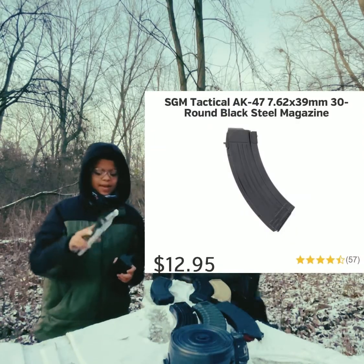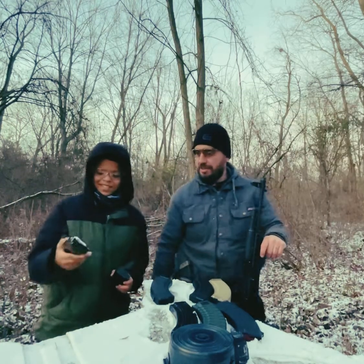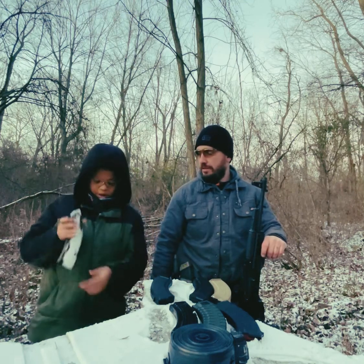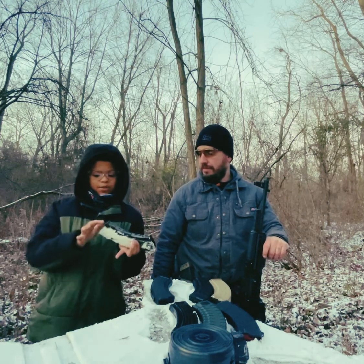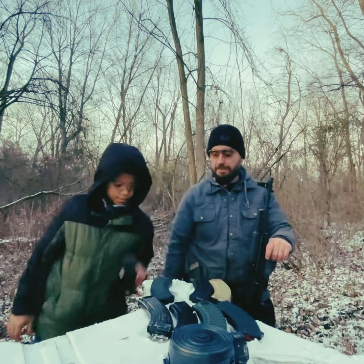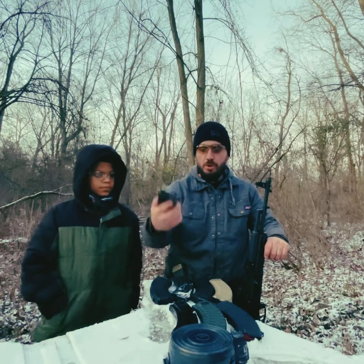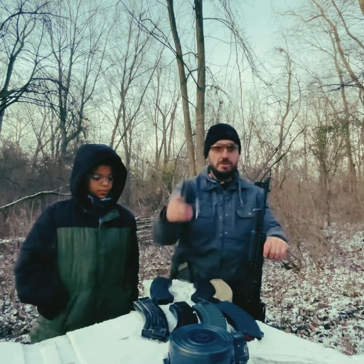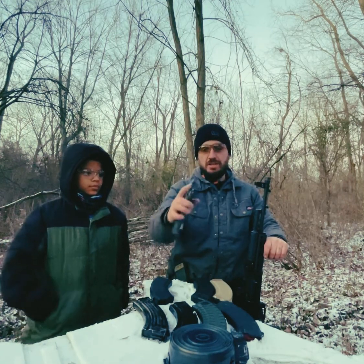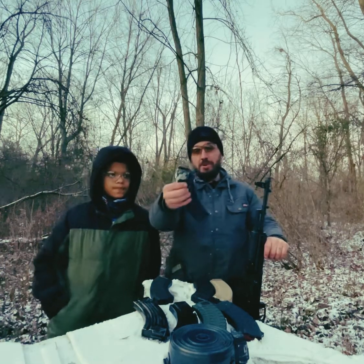My second favorite are these ones, the SGM mags. The bad thing about these is when you put it in your vest and try to get it out real quick, this thing will get stuck, and that's the only downside. I think these are pretty rigid, and you can tell when you hold this one in your hand as opposed to the Chinese one, these are made much better and more solid, with more girth, more material around all the edges. And these are like 40 bucks a piece.